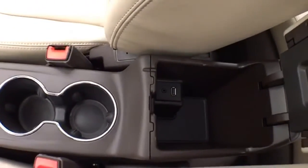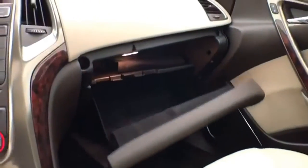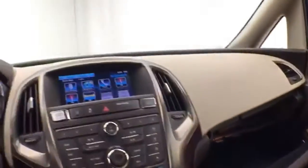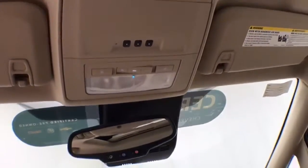Storage in the armrest. USB and auxiliary input allows you to connect mobile media devices. And a spacious glove box with all the owner's materials inside. Overhead, auto dimming mirror. HomeLink transmitter for garage door opener and moonroof control.